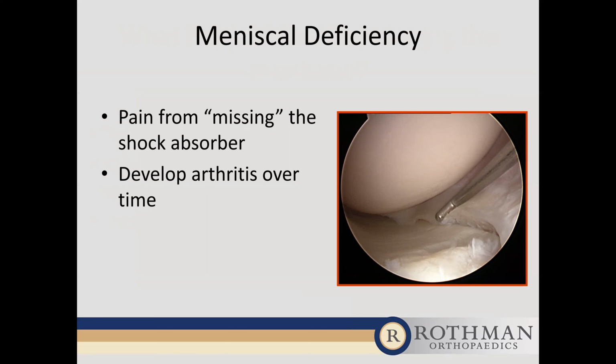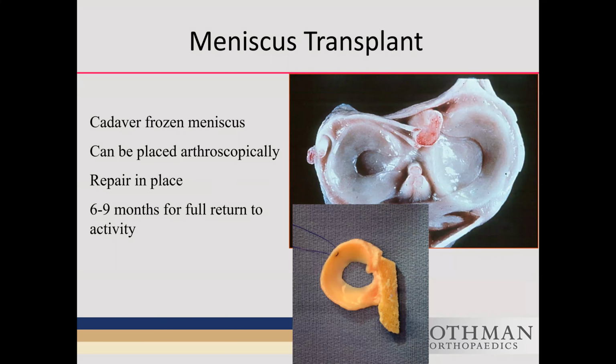And I also see patients who suffer from what I call meniscal deficiency, which means they have pain from missing that shock absorber. Yes, they develop arthritis over time, but some of them just have pain because that shock absorber isn't working. And those are patients that can be candidates for something like a meniscus transplant. So a meniscus transplant is basically a cadaver frozen meniscus. This can be placed arthroscopically. It then gets repaired in place. And these patients can typically return back to activities at about 6 to 9 months.